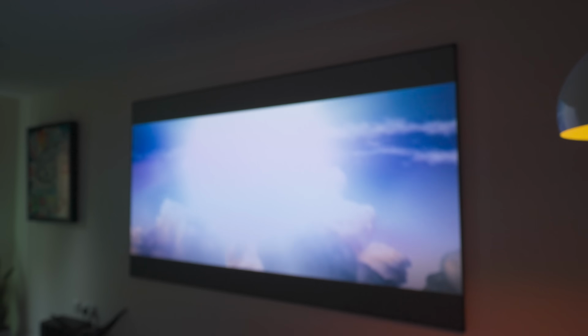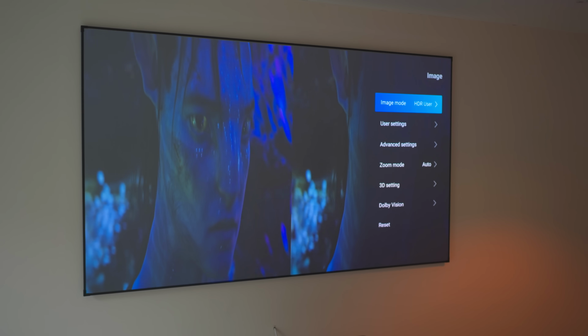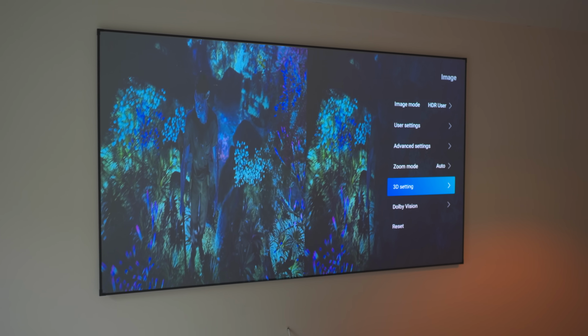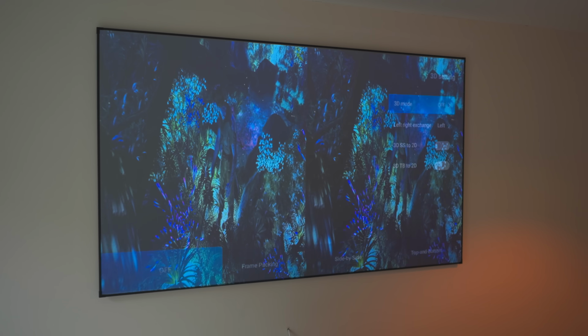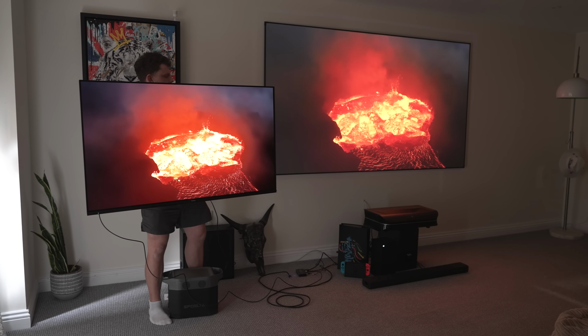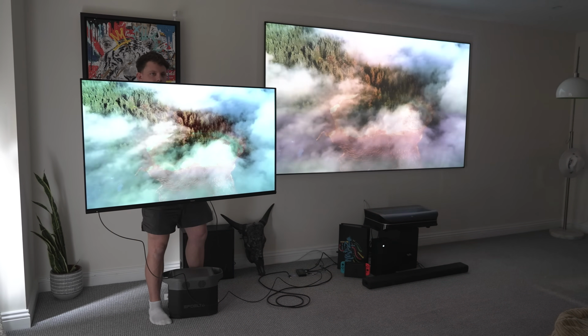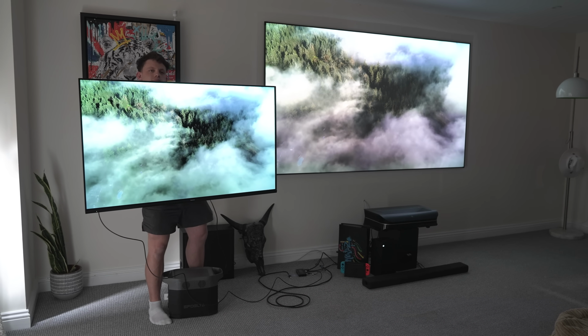When I was watching at night, it's honestly a little bit too bright, and I had to go into the settings and put it into its lowest mode, and I'm happy they've got an auto mode here, which I've now left the projector in. I think a question on a lot of people's minds is: is an ALR screen paired with a projector going to replace my TV? And it completely depends on your expectations and what you're after.